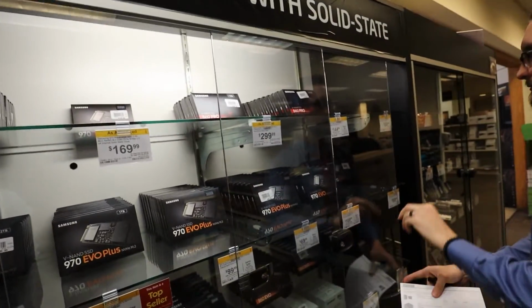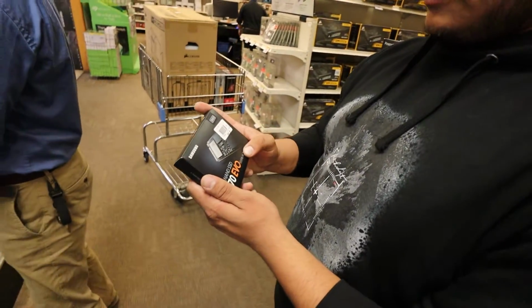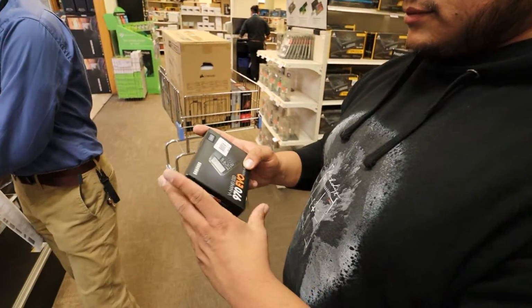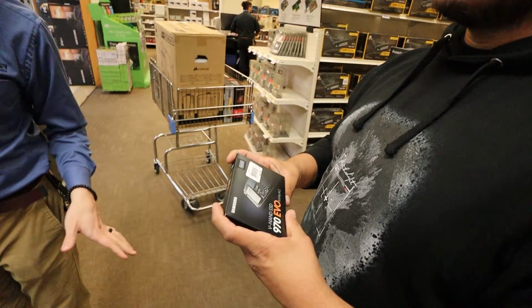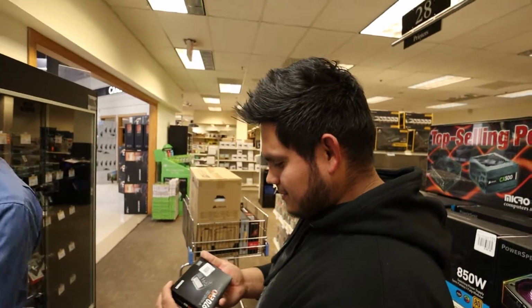Is this one a terabyte? Why is that $400? 2 terabytes. 2 terabytes. That's nuts. So there's your 970 EVO. That's gonna launch Windows really, really quick. I know it doesn't feel like it's in the box, but it is there. I promise. It's the lightest thing.